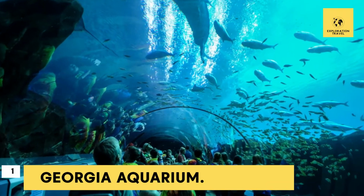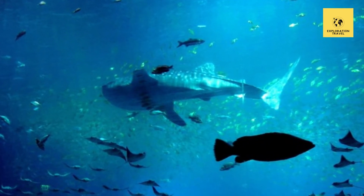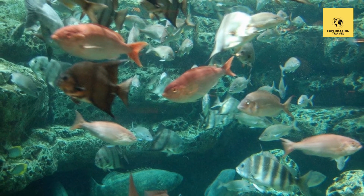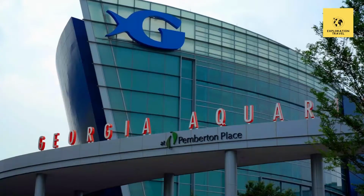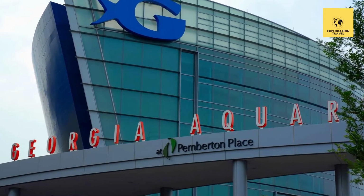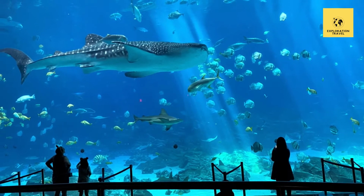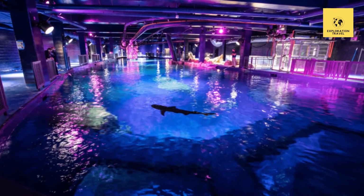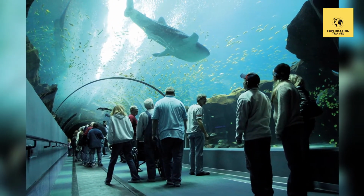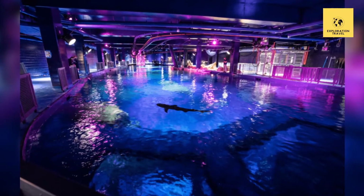Number 1. Georgia Aquarium. Georgia Aquarium is the world's biggest aquarium, housing over 100,000 aquatic creatures in over 10 million gallons of fresh and salt water. While the display's sheer vastness may appear intimidating, they are arranged into several topics to make visits more focused and enlightening. Cold Water Quest looks at cold water life throughout the world, containing strange organisms like Australian sea dragons and Japanese spider crabs.